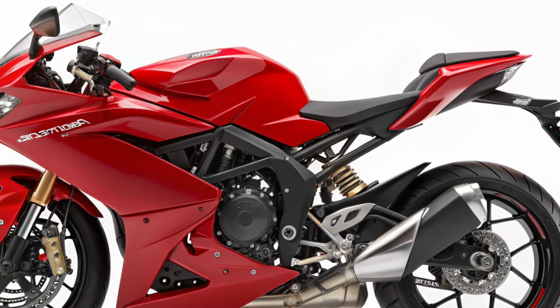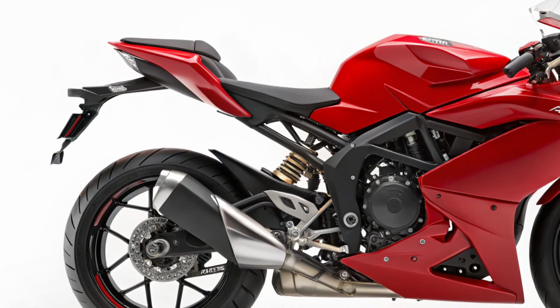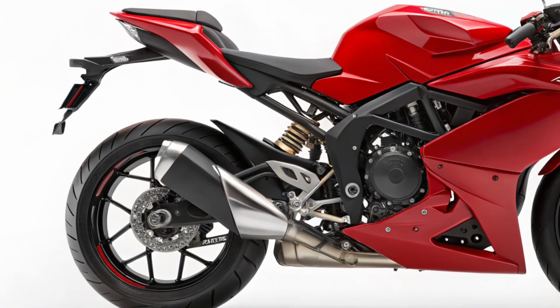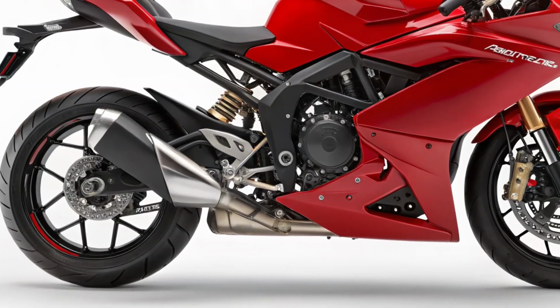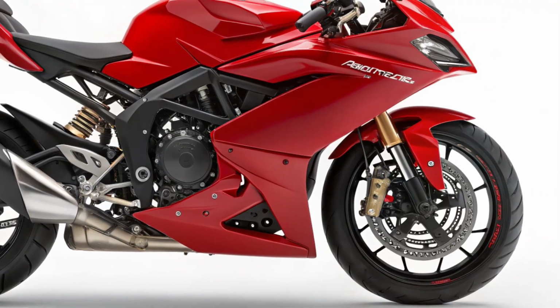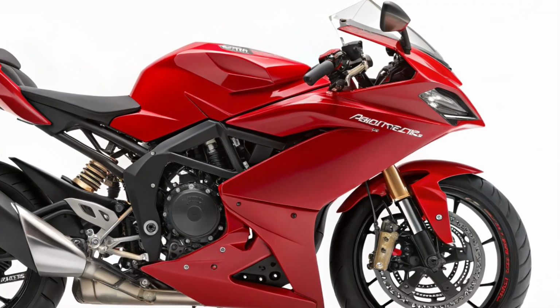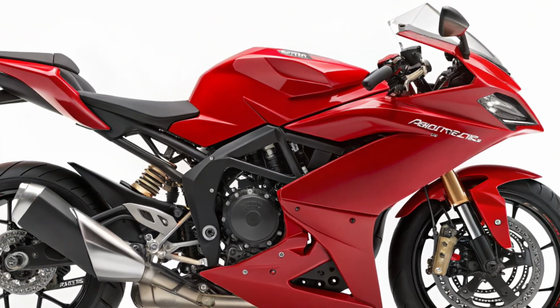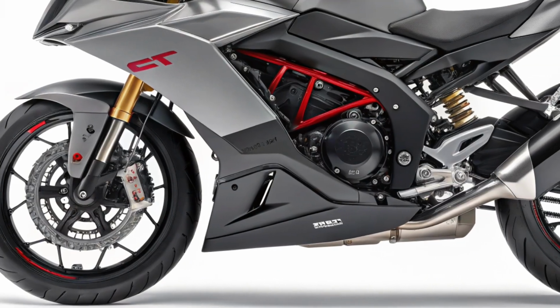Design and styling. The 2025 Apache RR 310 carries forward its signature aerodynamic silhouette, but with subtle refinements. TVS has introduced new color schemes with sharper graphics, giving the bike an even more premium and aggressive appearance. The shark-inspired bodywork continues to dominate, but with better panel fitment and a higher quality finish, it's now even closer to a full-blown supersport in looks.